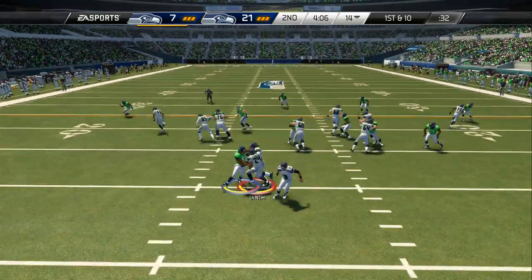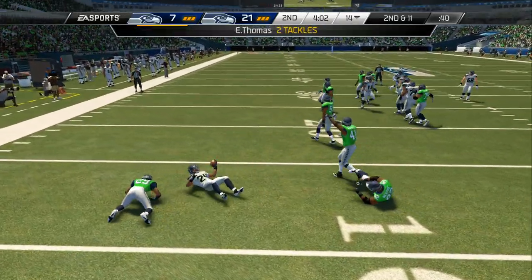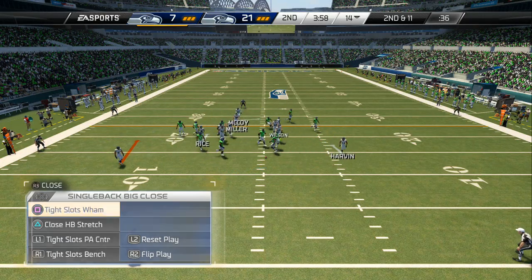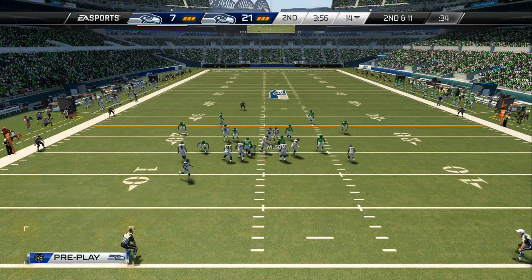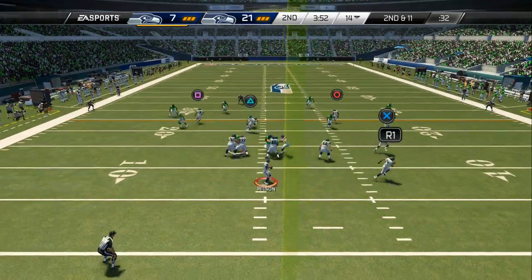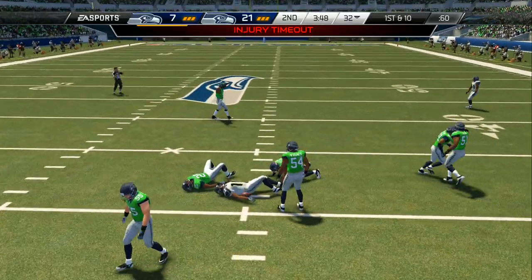On first down, Lynch. It's Earl Thomas who makes the tackle. Outside runs take time, and when you run outside, you expect the safety to get up there with that extra time and make the tackle. Good job that time by the safety. Marshawn Lynch is in the backfield. Russell Wilson out to Sidney Rice.